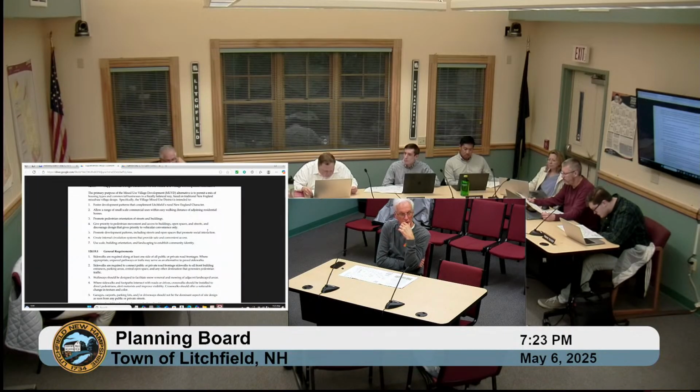What about the parking for the 16-unit building? That's in the back of the building? That's in the front and the back. Okay, it's got one row in the front, one in the back.